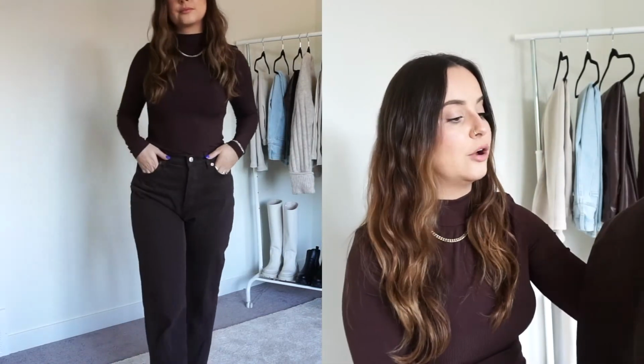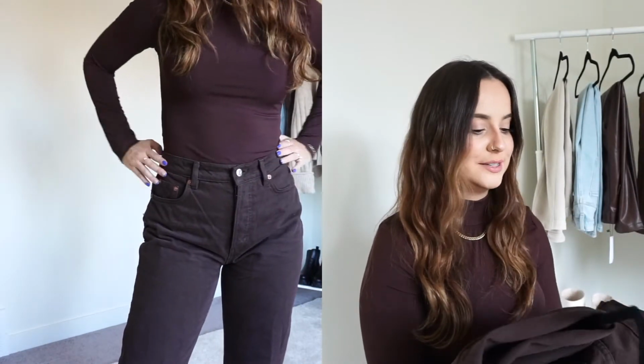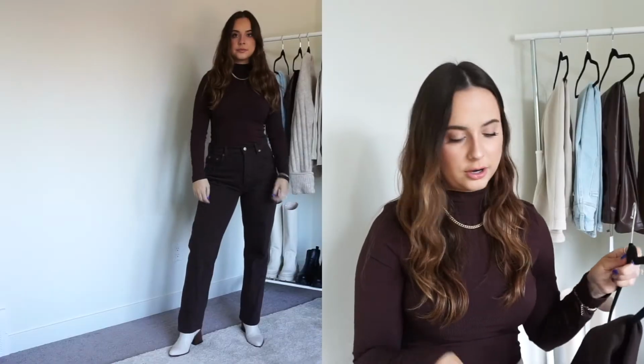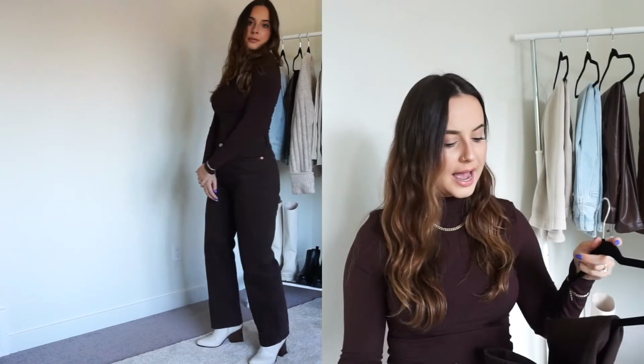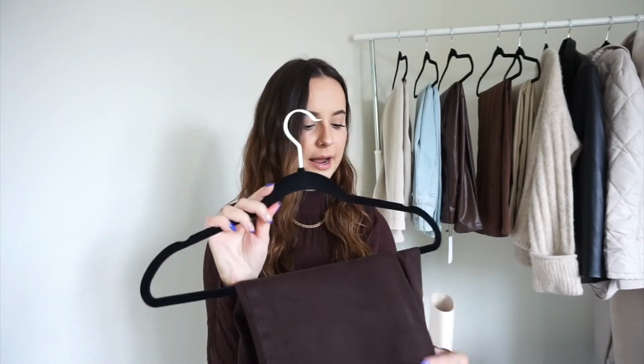I think brown is obviously really fun to experiment with this year. Everyone is crazy over brown, but I do feel like it's not a color that will necessarily go out of style. It's very neutral. They are a little bit big on me. I was in between sizes, but they're very non-stretchy, sturdy denim, so I didn't want to size down completely and be uncomfortable in them. So they're a little bit big, but I can wear a belt, and typically I just tuck in a sweater anyways, so that kind of helps out.